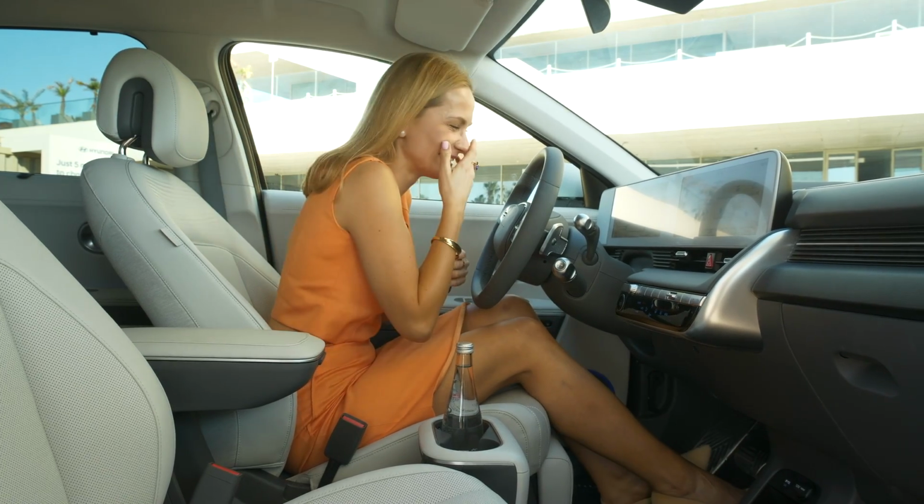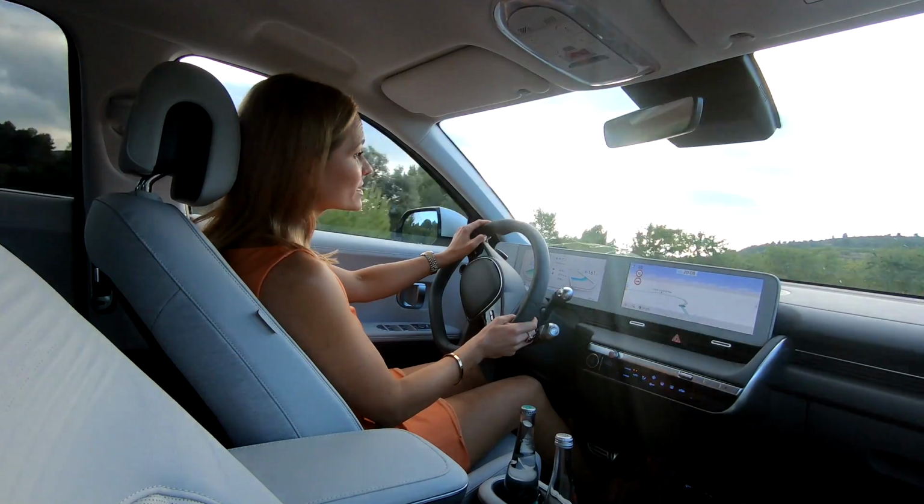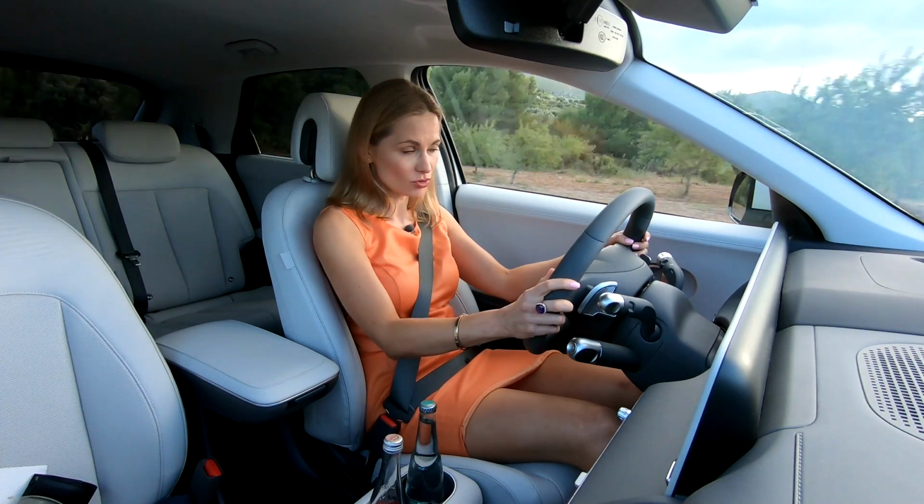Oh, nice. Okay. So the declared range for this model is 481 kilometers.